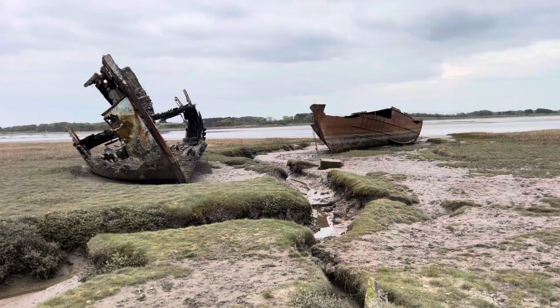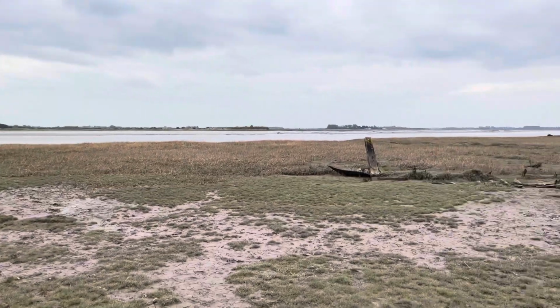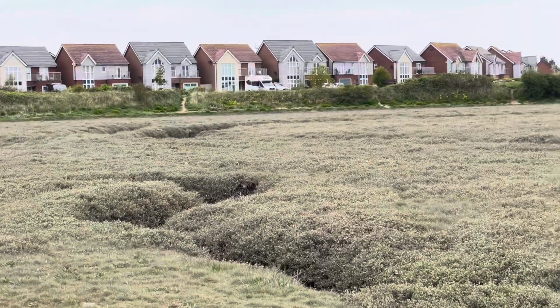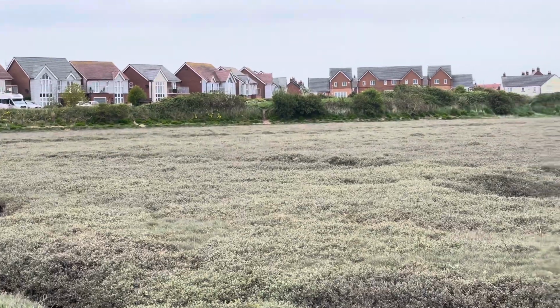So we're going to come away from the shipwrecks, basically back onto the tree line, and we'll walk it all the way around to the other side of the quay and Tiger's Tail.